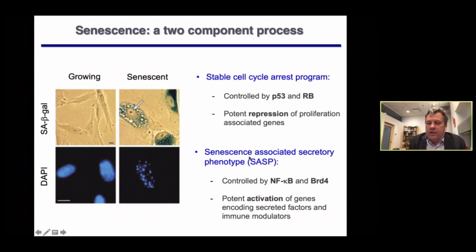But there's another component to the program known as the senescence-associated secretory phenotype. This is a gene expression module that's controlled by NF-kappa B, the transcription factor, and the chromatin reader BRD4, leading to the upregulation of genes that encode factors, most of which are secreted, hence the name SASP, and many of those are known to modulate the tissue environment, some of which can actually promote and modulate the immune system.